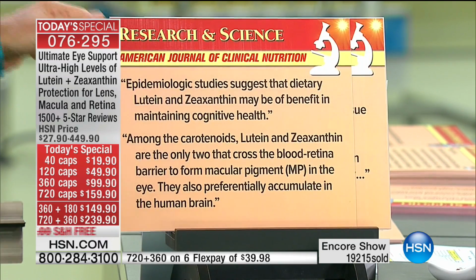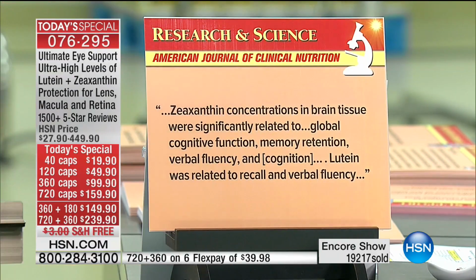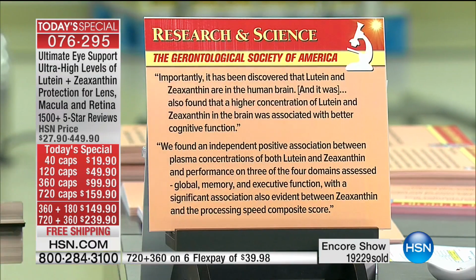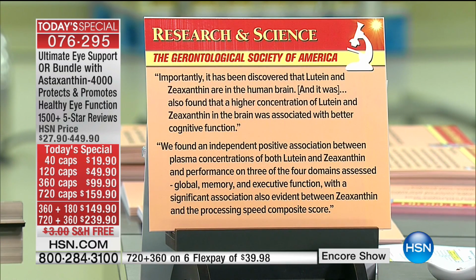They also preferentially accumulate in the human brain. Interesting. So that's amazing. And from the American Journal of Clinical Nutrition, zeaxanthin concentrations in brain tissue were significantly related to global cognitive function, memory retention, verbal fluency, and cognition. Lutein was related to recall and verbal fluency. From the Gerontological Society of America, again, the study of aging: importantly, it has been discovered that lutein and zeaxanthin are in the human brain, and it was also found that a higher concentration of lutein and zeaxanthin in the brain was associated with better cognitive function.